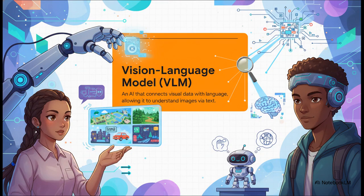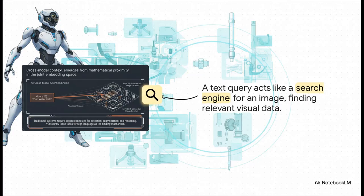The answer is this game-changing technology called a vision language model, or VLM for short. This is the magic key that connects the pixels to their meaning. It's the AI that links what a robot sees with the richness of human language, and that unlocks real, genuine understanding. You can almost think of it like a search engine for the real world.